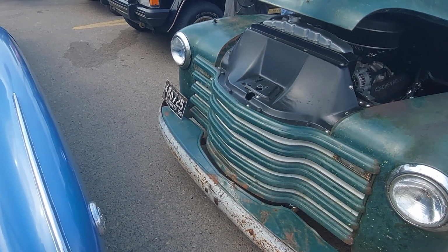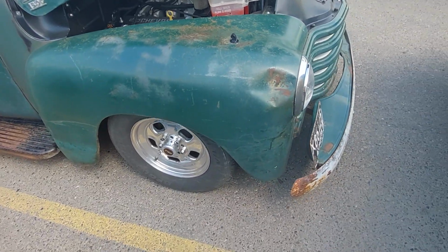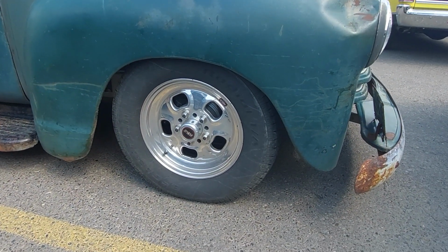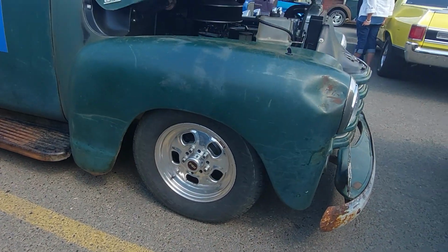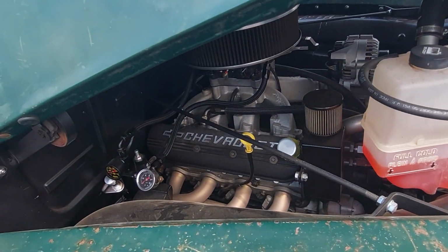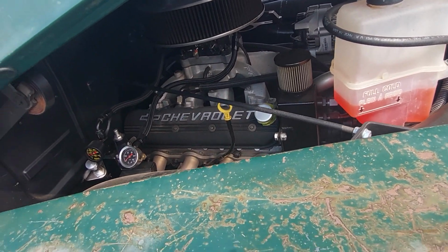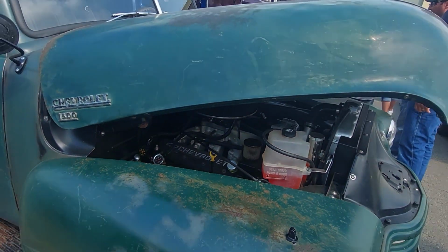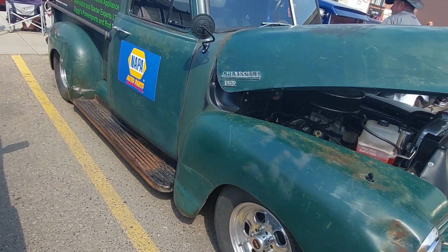Okay, it's a 52, so this is the final year, I want to say. And also I really love these Weld Racing wheels. They look really damn good too. And under the hood you'll see this cool built small block Chevy. It's kind of funny, it barely fits in there, but to be honest, this was designed for an inline 6. Actually no, the V8s weren't out yet, so yeah, just an inline 6.